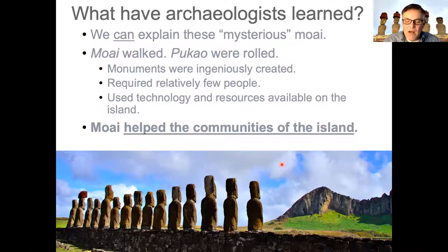Rapa Nui people find a lot of value in these statues because this is their identity, this is their cultural tradition, and it brings their community together and strengthens them. And so if you go to Rapa Nui, you can talk to Rapa Nui people and understand their perspective and the value that they have about their ancestors and what their ancestors were able to do.